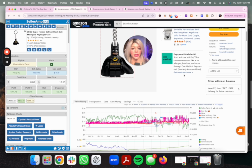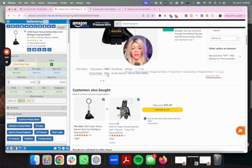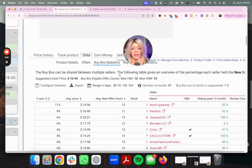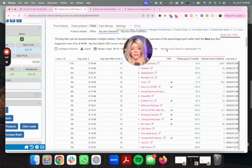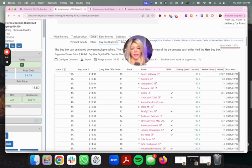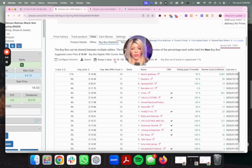You just have to wait till your inventory checks in fully, and then the buy box will automatically rotate. There's a metric that you can track here in Keepa. So if you go to data and you go to buy box statistics, here you can actually see how the buy box rotates. So if we zoom out to 90 days, actually we'll just do 30 days. You can see here, this is the buy box rotation.